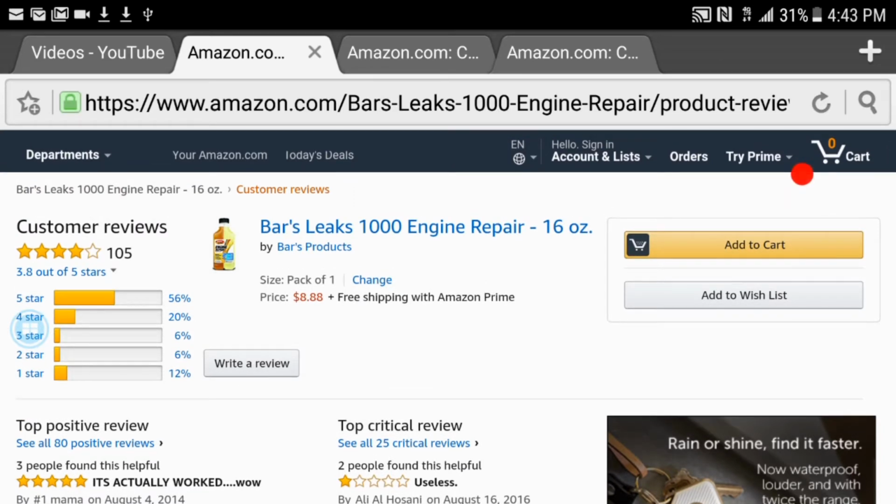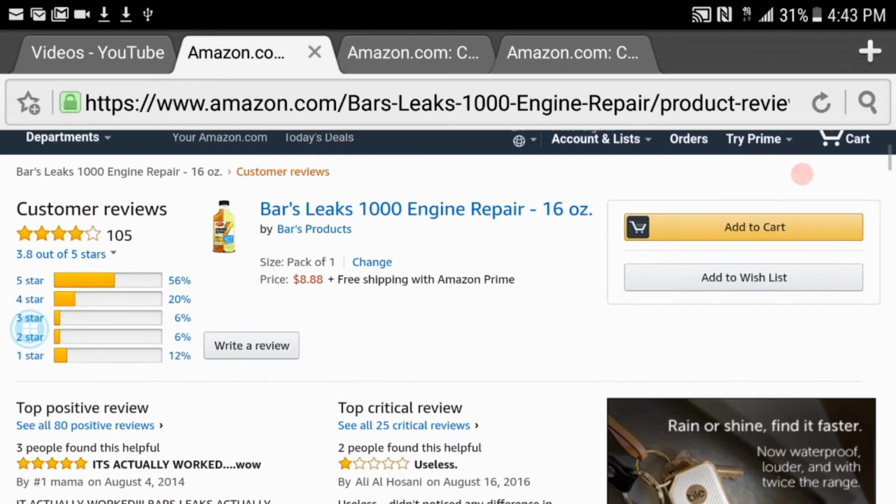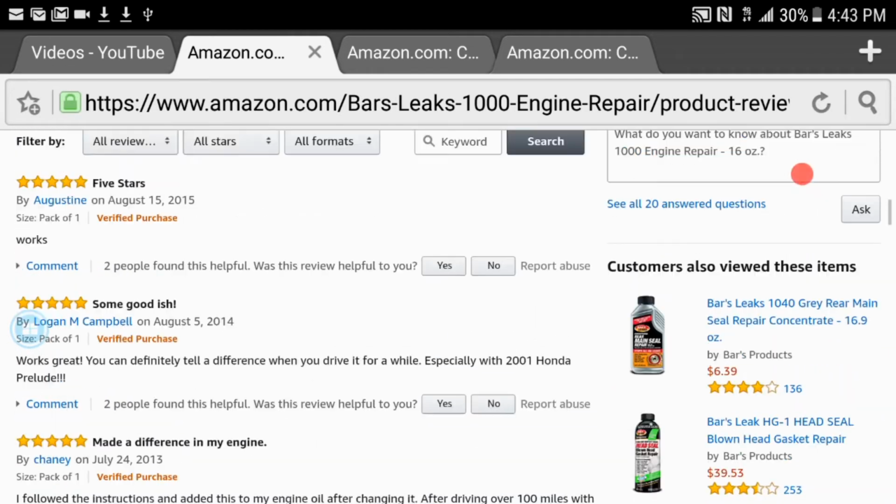Engine repairs and transmission repairs are pretty much the number 1 and number 2 costliest repairs in your car, outside of absolute damage from the frame and stuff like that. But if you can buy something that's about $9 and get any kind of positive results from it, you can't really say anything negative about it.